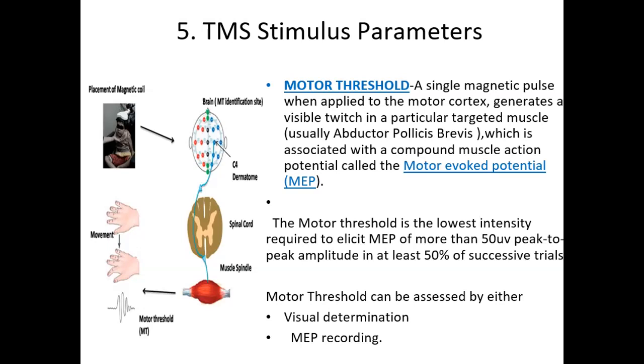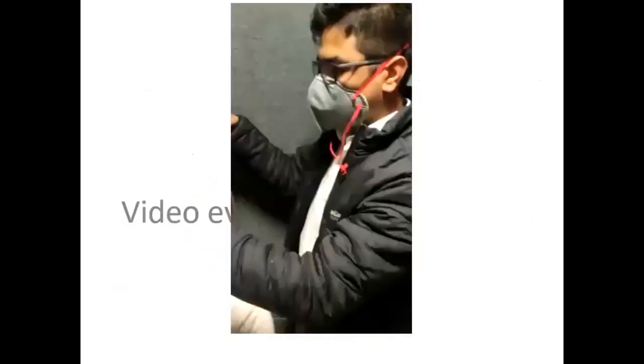The motor threshold is the lowest intensity required to elicit MEP of more than 50 microvolt peak to peak amplitude in at least 50% of the successive trials. Motor threshold can be assessed by visual determination or MEP recording. Motor threshold basically is the standard which determines the dose of rTMS we have to use. How do we determine the motor threshold?